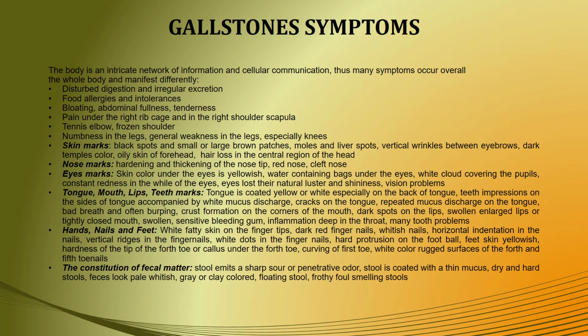Also, pay attention to your hands, your nails, and your feet. White fatty skin on your fingertips, for example, should not be present. Dark red fingernails, whitish nails are not good. Horizontal indentation in the nails, vertical ridges in the fingernails, white dots in your fingernails, hard protrusion on the football, feet have a yellowish skin, hardness of the tip of the fourth toe or callus under the fourth toe, curving of the first toe, white color rugged surfaces of the fourth and fifth toenails.